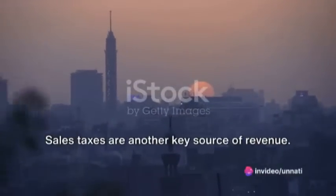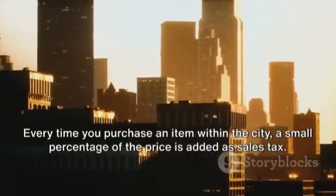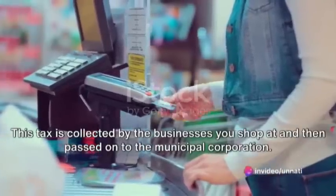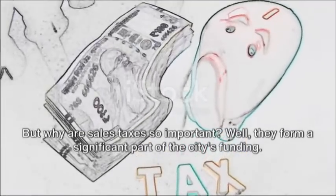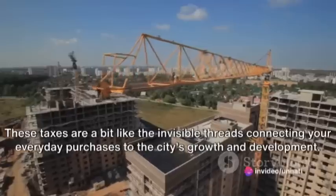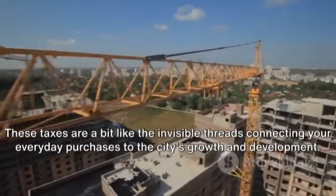Sales taxes are another key source of revenue. Now let's break down how this works. Every time you purchase an item within the city, a small percentage of the price is added as sales tax. This tax is collected by the businesses you shop at and then passed on to the Municipal Corporation. But why are sales taxes so important? Well, they form a significant part of the city's funding. These taxes are a bit like the invisible threads connecting your everyday purchases to the city's growth and development.